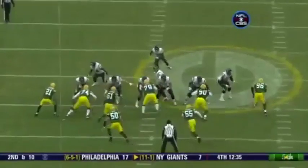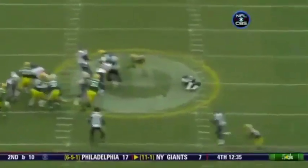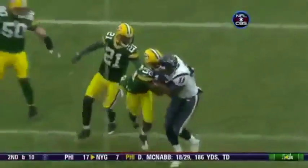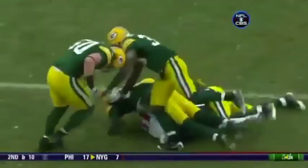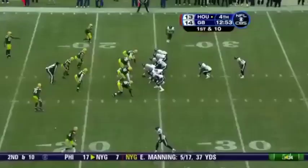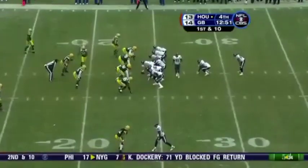Yeah, and that ball was thrown right in his numbers. Watch as Schaub comes back. He's going to throw this, boom, right on his inside number. And once you throw it there, Gus, all the receiver has to do is clamp onto it, and then he gains an extra 12 yards just by hanging onto the football and going with the momentum. First down at the Green Bay 23.